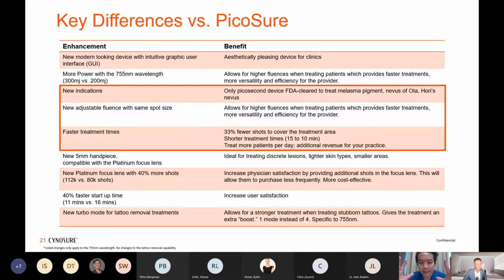The best thing is it is the only picosecond device FDA cleared to treat melasma, nevus of Ota, and Hori's nevus. Previously, there were a lot of doctors who probably caused a lot of PIH in melasma patients, made the melasma worse with their picosecond devices, Korean, Italian, whatever, and it caused a lot of bad word of mouth in Singapore. They even went online to write blogs slamming picosecond devices for melasma. So I'm glad that now we can just shut them up with a Picosure Pro FDA cleared for melasma pigments. That's something I'm going to start posting on Instagram, to educate patients who have been misled that picosecond devices cannot clear melasma.